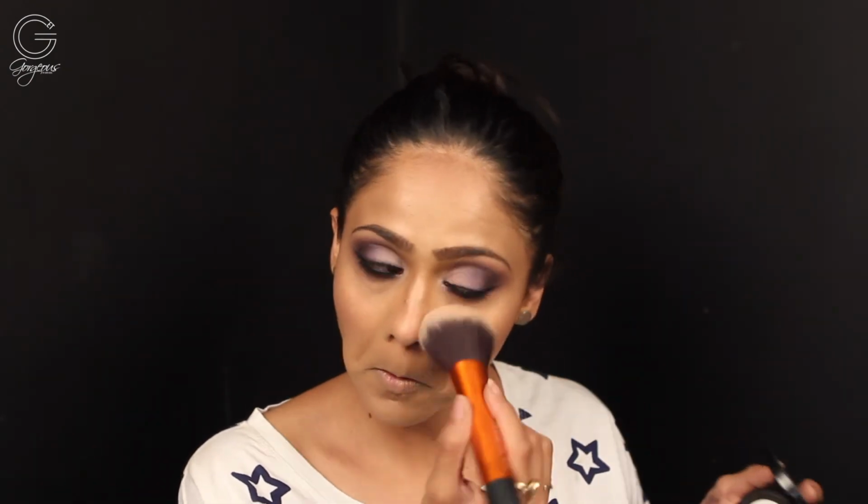Recently I've been loving this finishing powder from NYX. It just takes off all the fine lines and it just completes the whole look. It's basically like a filter on your face once you finished your makeup. So I love this and highly recommend this powder.